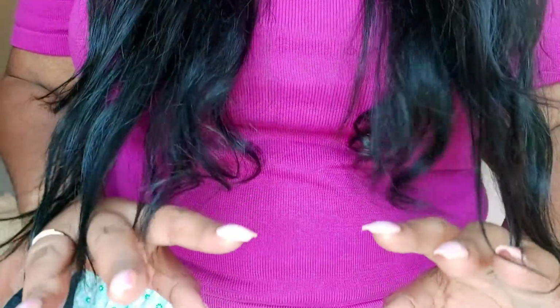It's so bouncy, so pretty. It makes me feel so glamorous. Let me run my nails through it so you can see how it just goes through so smooth. I really like this hair. No lie. UNICE about to get some of my money. They're gonna get some of the money, okay? I really like it, but I hope you guys enjoyed the video.